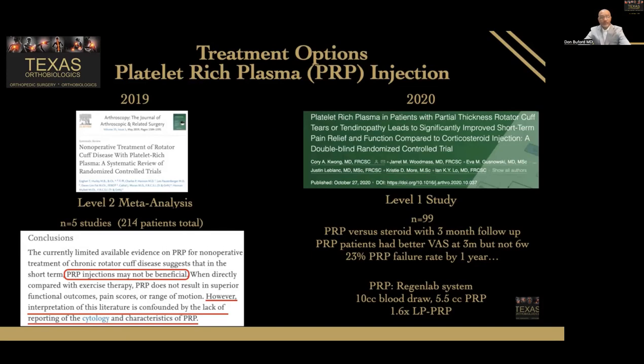And the end result was that it was basically too early to do a meta-analysis. I think we're getting closer, though. In 2020, Ian Lowe and his group in Canada did a level 1 study with an N of 99. They looked at PRP versus steroid for rotator cuff tears, partial tears, or tendinopathy.